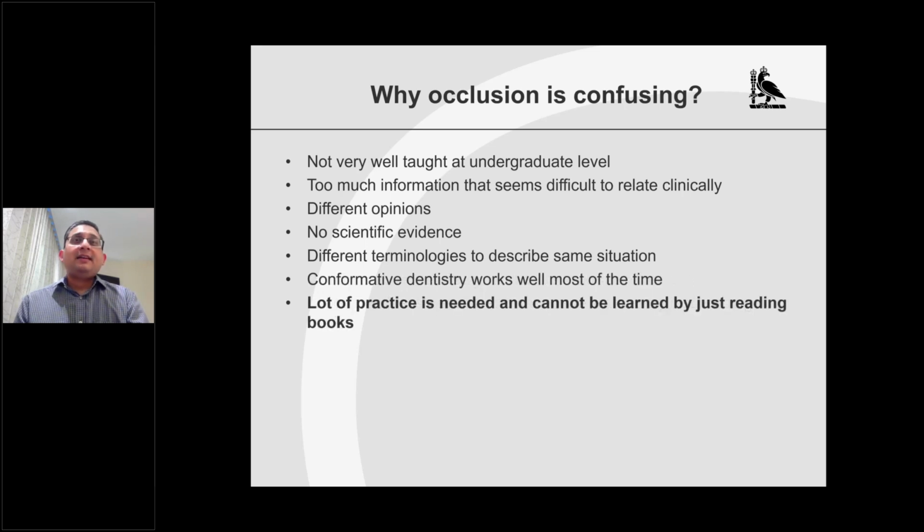And obviously, at the end, a lot of practice is needed. You can't just read books or do online courses. You need to go on hands-on courses, and then you need to really practice it in your practice, because what I've seen many times is that dentists who really practice occlusion consciously then start seeing things, and then they learn more.